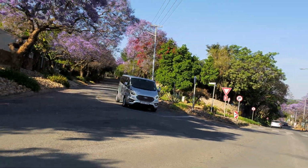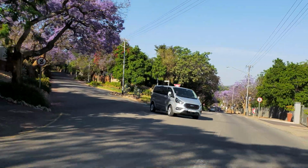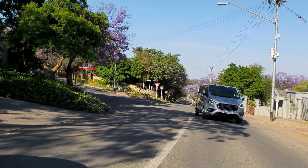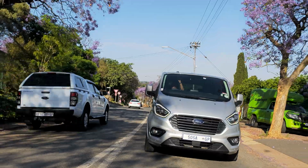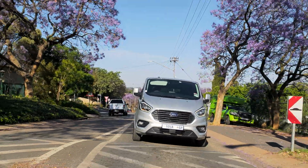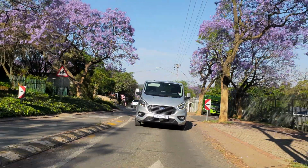The train smash for me in this vehicle has to be the fuel efficiency. This vehicle doesn't like urban driving, city driving, stop and go. It doesn't like that at all. The car will use more fuel than expected. This vehicle prefers open road.